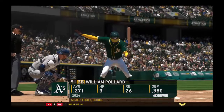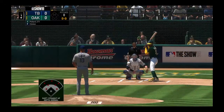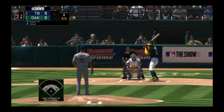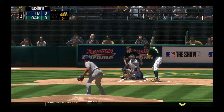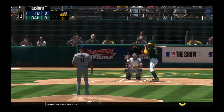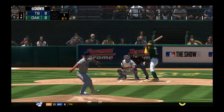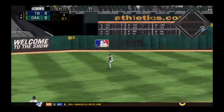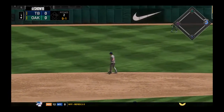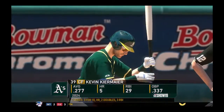Into the box now, William Pollard. He'll lead things off here in the bottom half of the first. The third baseman, William Pollard. First offering on its way. And a called strike down in the zone. 0-1. This is line to left. That gets down, and he's got himself a base hit. So here in the first inning, the leadoff man's aboard to kick things off.